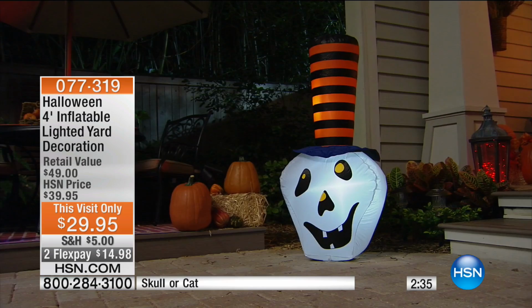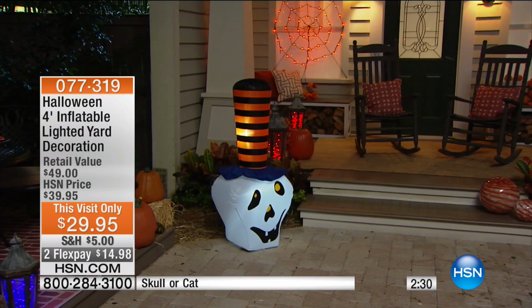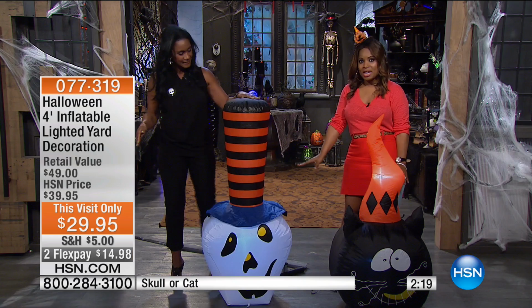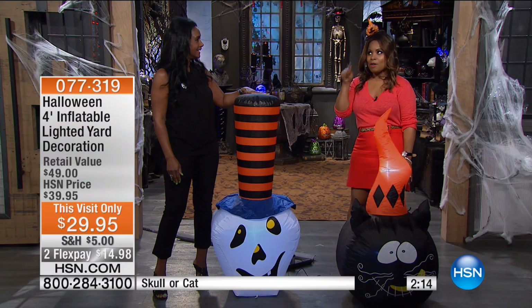And guess what? When you're done, they fold up flat. So if you don't have a large spacious area to store ornaments and that sort of thing at the end of the season, guess what? These virtually take up no space. So people love them. Final chance to pick up either one. On sale, on FlexPay, great time of year. Fall arrives in 2 days. In 2 days? It's like officially done.